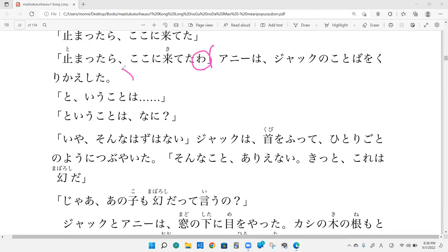I'm going to have Carpeted Kitchen do this part as well, because they did that so fast. "Annie wa Jack no kotoba o kurikaeshita." Annie echoed Jack's words. Perfect.